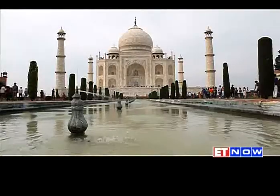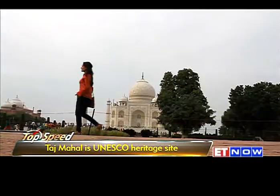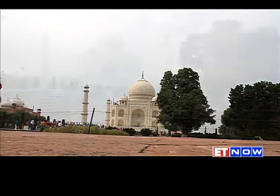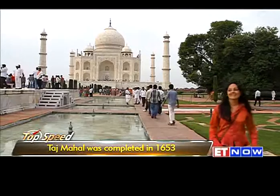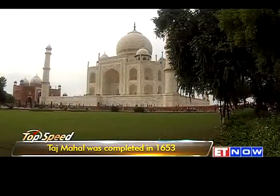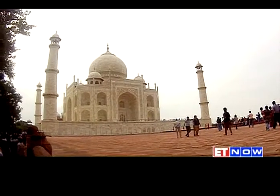The Taj Mahal is one of the most famous buildings in the world, the mausoleum of Shah Jahan's favorite wife, Mumtaz Mahal. It is one of the new seven wonders of the world and one of the three World Heritage Sites in Agra. Completed in 1653, the Taj Mahal was built by the Mughal king Shah Jahan as the final resting place for his beloved wife, Mumtaz Mahal.